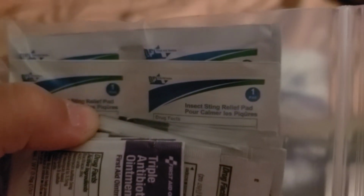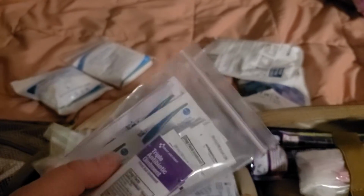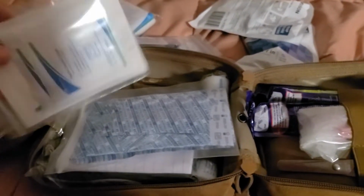And then we've got, actually, if you can see it without me taking it out of the bag, this lovely product called Insect Sting Relief Pad. There's also in here a stinger remover. It looks like a little sharp barb type thing that you use to remove the stingers. This is great because when you are out and about and you get bit or stung, you don't always have time to think about how to take care of it.